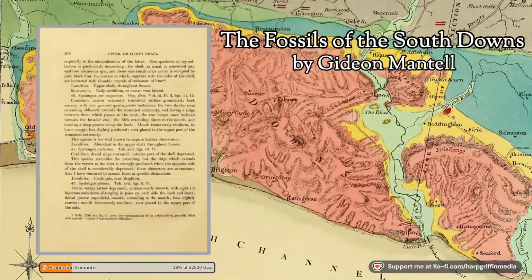Spatangus, body cordiform or ovate, vent lateral. 40. Spatangus cor-anguinum, Organic Remains, Volume 3, Plate 3, Figures 11, 12. Cordiform, narrow extremity truncated, surface granulated, back convex, with 5 grooved quadriporous ambulacra, the 2 shorter ones extending obliquely towards the truncated extremity, and having a ridge between them, which passes to the vent.